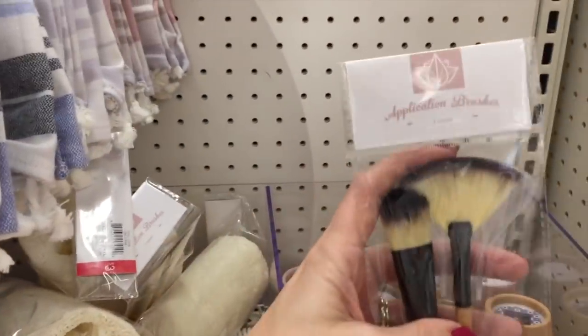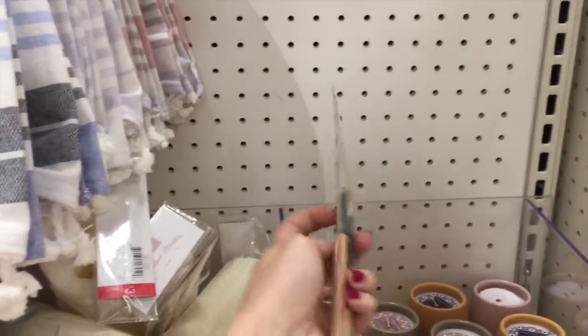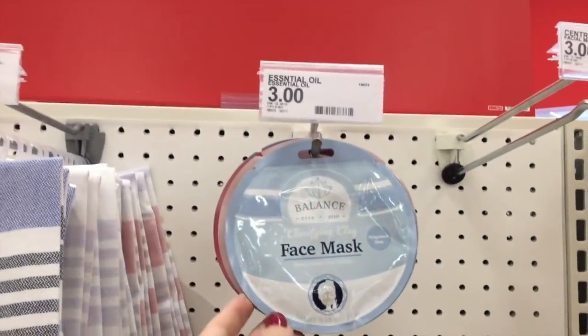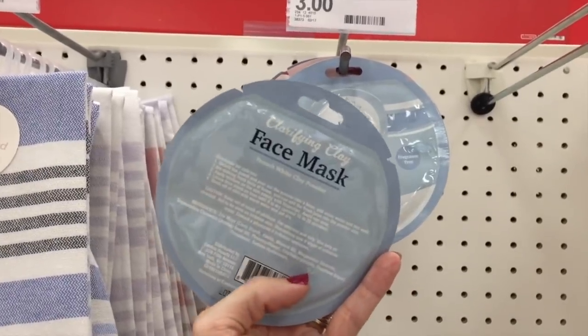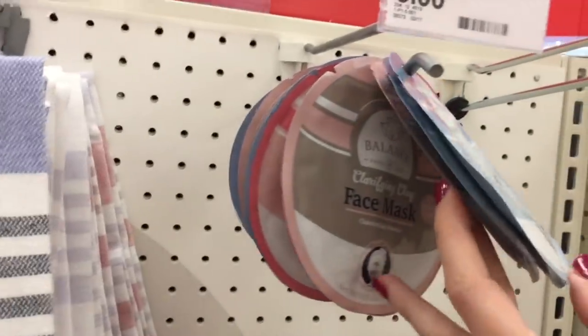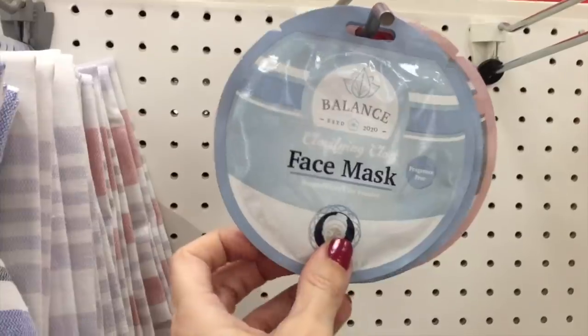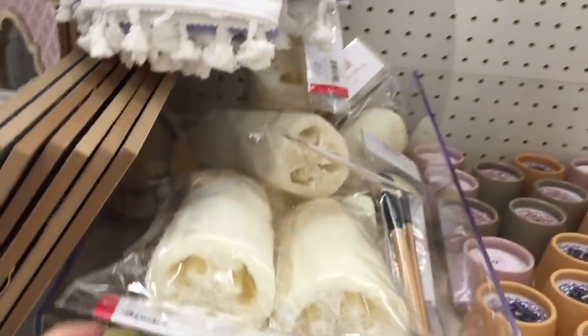Oh my gosh, look at these makeup brushes, application brushes. And these are $3 for the two pack. I don't know, does it go up here? No, they have face masks. See, $3 for a face mask, I think is just a little pricey. But they have different kinds, clarifying masks. It's pretty cute. But these are clarifying clay masks. If you are in the market for one, they have them here for you.